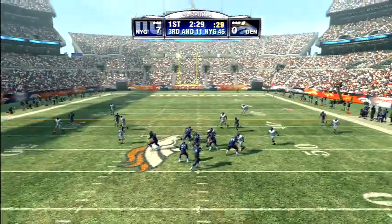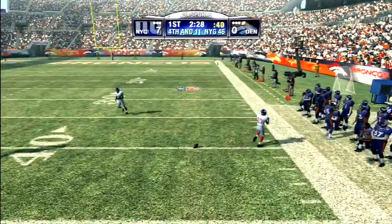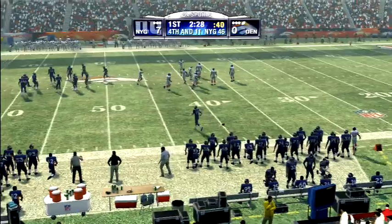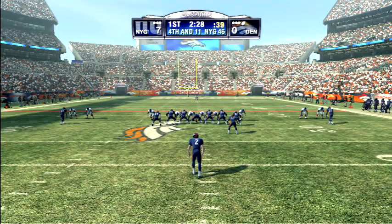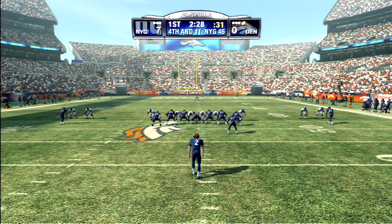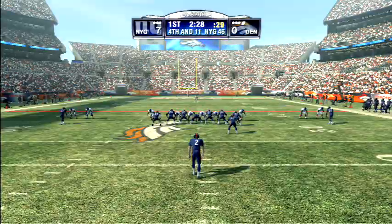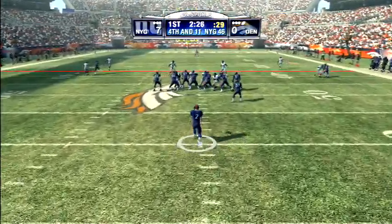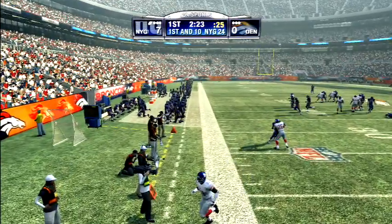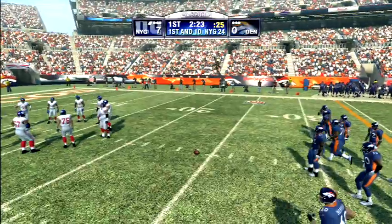Drops back to pass. Madison bats it away, and the pass will fall incomplete. 4th down coming up. And those are the kind of big 3rd down plays you have to have on defense to get the ball back and give your team a chance on offense. Gets the punt away. It'll go out at the 24-yard line.